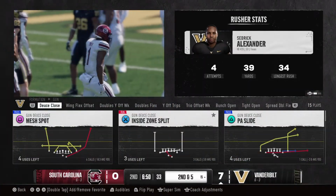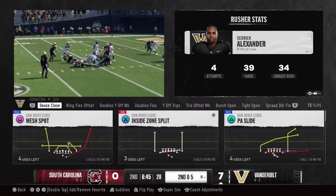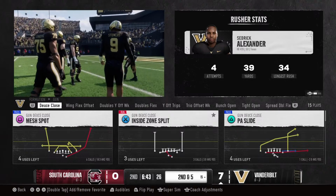I know the passing game sells and the passing game is exciting, but it's not exciting to get 5 or 6 yards of pop on the ground, but it will be very successful.